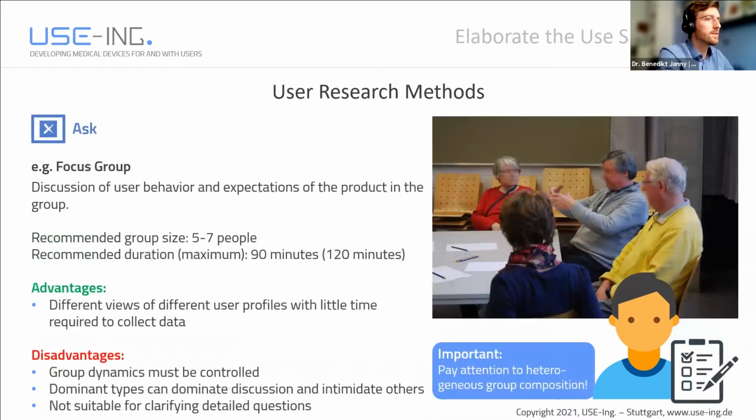In the asking sector, a good method is the focus group. So the focus group is a discussion of user behavior and expectations of your product in a group. And as a recommendation from our experiences, try to have a good group size. We recommend to have between 5 and 7 people. If you have way more, it's nearly impossible to control this group of people. If you have way less, then you don't achieve what you want to achieve with the focus group. You want to have different opinions and also want to have a discussion within the group. We recommend a duration of 90 minutes, maximum 120 minutes. After that it gets tiring. So the advantage is you have a lot of different views in a short period of time. You can discuss and have different inputs.